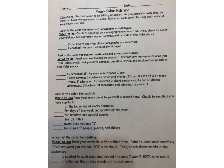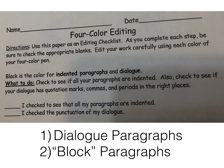So the kids in class use a 4-color pen, and each pen is focusing on a different aspect of editing. So you see black, which we'll focus on today, deals with organization of paragraphs, especially dialogue paragraphs. Red we'll get to next time. That's all about punctuation and run-on sentences. With blue, we focus on capitals, and with green, we focus on spelling.